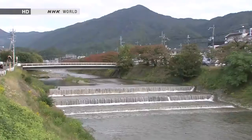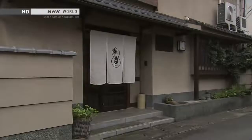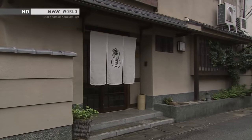Karacho has lasted 400 years, and I'm the 11th generation owner. I couldn't be more proud. In late autumn in Kyoto, Kenkichi is working on the patterns for his Sagobon book.